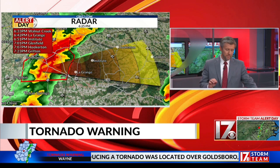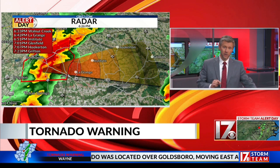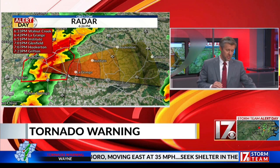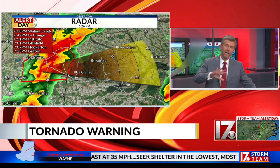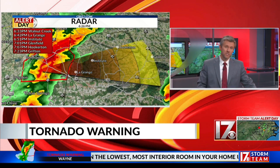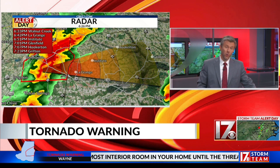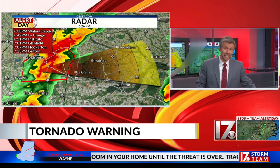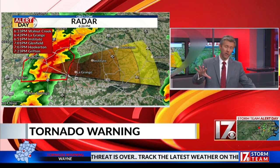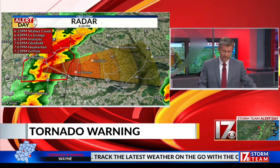So very quickly, it'll be toward Walnut Creek within the next 5 to 10 minutes, 6:33. Then on to LaGrange at 6:42, and then it'll head off toward the coast. The warning only goes until 6:45. That's another 20 minutes. Once it leaves Wayne County, it could still hold together, and they could issue a whole new warning, but that would be outside of our area.